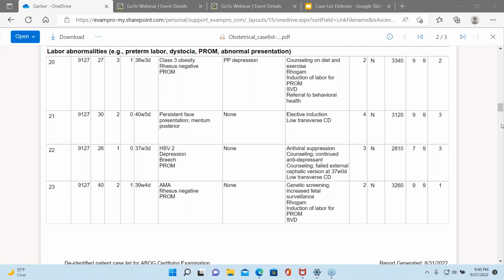Let me ask you this. What are absolute contraindications to a version? Because you could still do a version with oligo, correct? It's definitely not recommended. You might not be successful. But it's not a contraindication. Okay. Contraindications, I suppose: non-reassuring fetal heart tracing, or if the patient declined it or wasn't willing to have an emergency C-section.